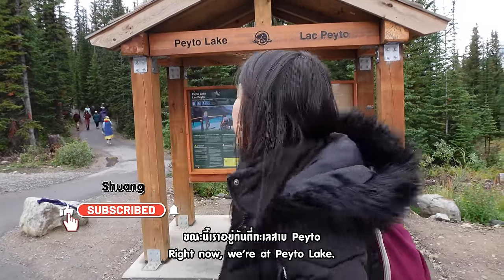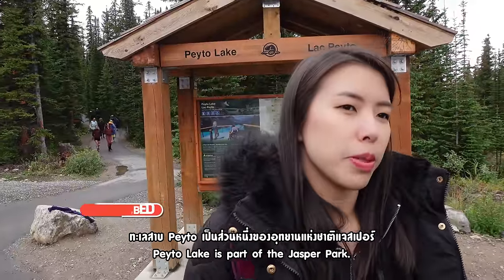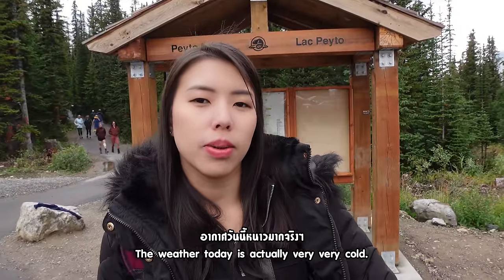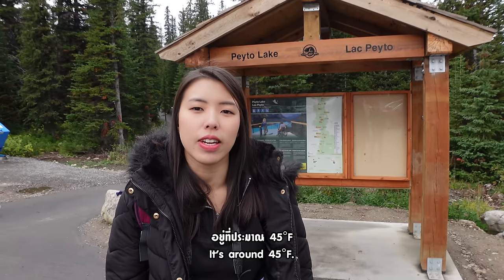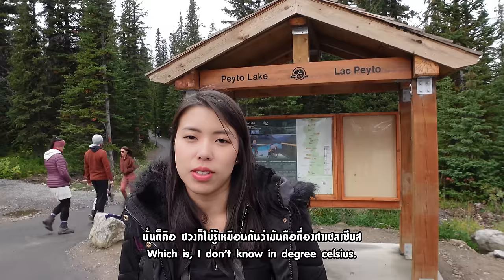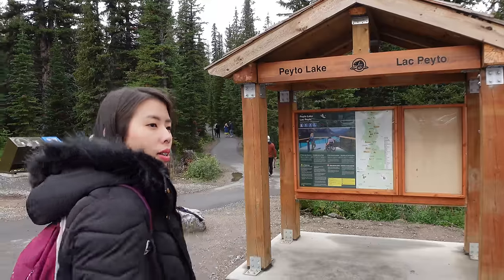It's Shuang. Right now we're at Peyto Lake. Peyto Lake is part of the Jasper Park, so we just arrived here. The weather today is actually very, very cold. It's around 45 degrees Fahrenheit, which is, I don't know, in degrees Celsius. Anyway, we're walking at the lake, so let's go.